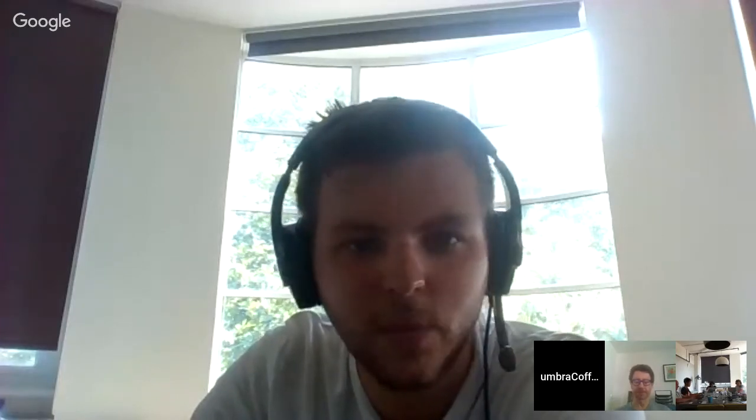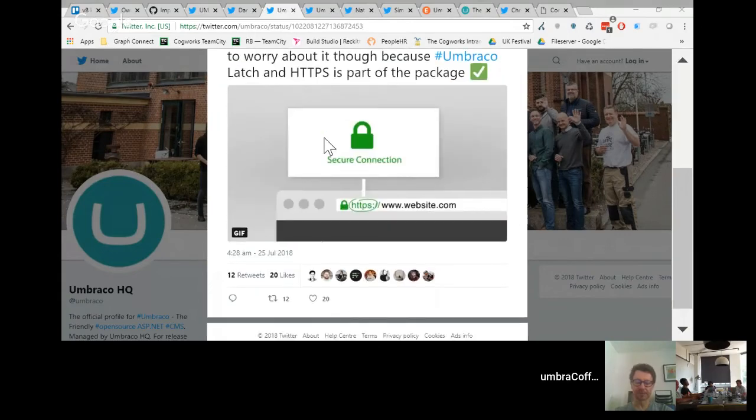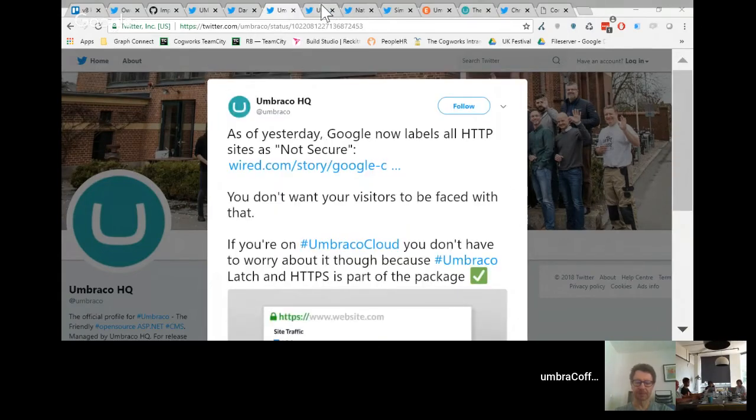I think that leads us quite nicely onto some other Umbraco news from this week. I've seen that, well, I think this is unavoidable, the big HTTPS switch on, switch off, I don't know what you want to call this, but Chrome released a new version on Tuesday that officially marks sites without HTTPS as not secure. And obviously, fantastic work by the Umbraco HQ team on Let's Encrypt for Umbraco Cloud, because you don't have to worry about that anymore, which is really nice.